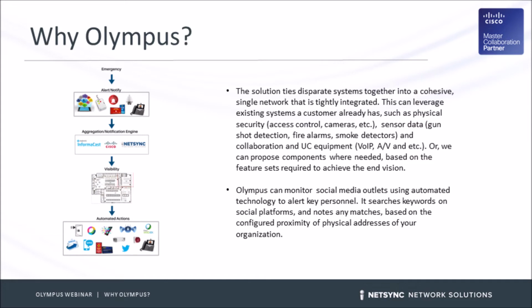So when we go to why Olympus, ultimately the goal here is a multi-step approach, right? We have some sort of incident or emergency, and we might have different ways to alert, notify, or initiate the emergency. That could be a button on a phone, a physical panic button, or automated data such as weather data, gunshot detection sensors, or fire alarms. It might be a trigger off of a mobile device or a badge, or whatever the different input methods are.